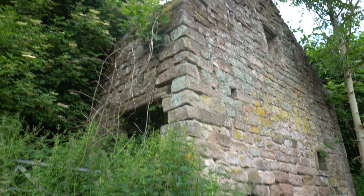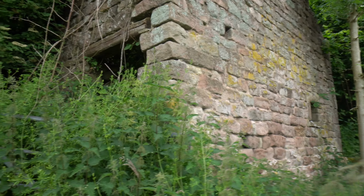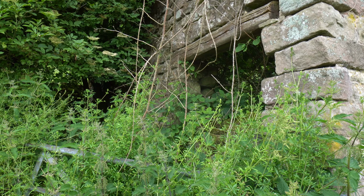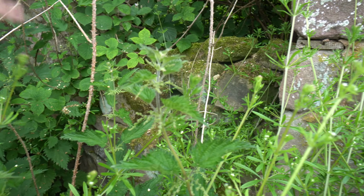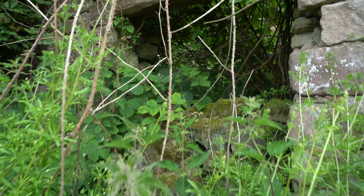Man, it is complete. There's no roof. And I think, yeah, this has been kind of walled up with a stone or whatever, but this was the doorway into her house.